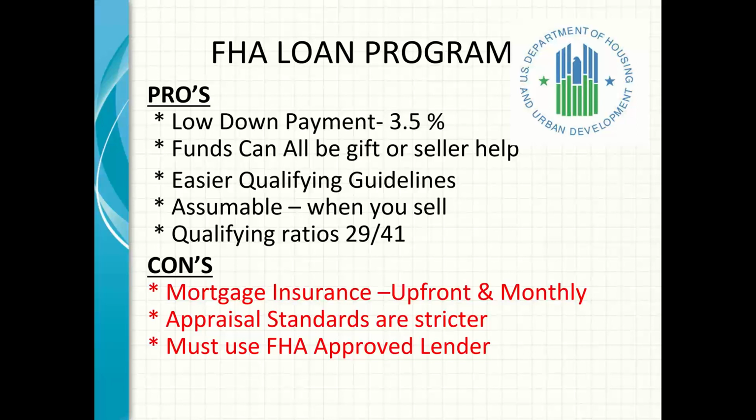So we're going to talk about FHA. FHA is the Federal Housing Administration. The benefit to this program is low down payments, as low as 3.5%. You can get seller help, or all the funds can be a gift. We'll talk about where to get funds. In this competitive market, you may not want to ask for seller help. There's other ways to get you some funds.